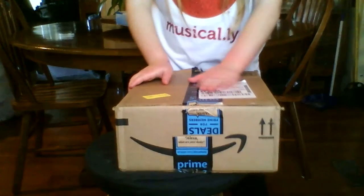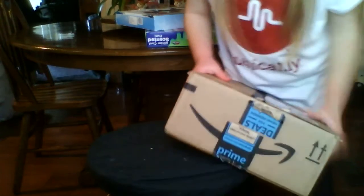So yeah, that's all I got from Amazon. Oh, and my pigments are coming in February or March. She had Amazon Prime, so I don't know why the pigment isn't here, but they must be being shipped from far away. But I'm gonna show you the slime that I made with them.